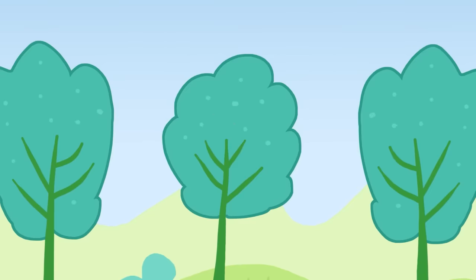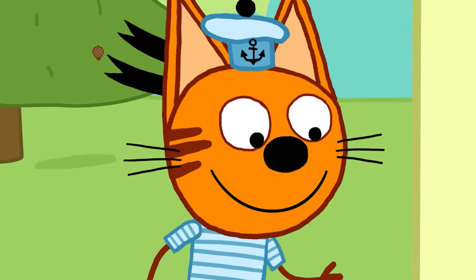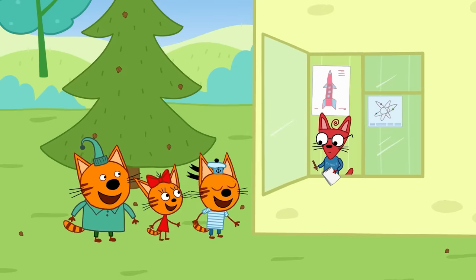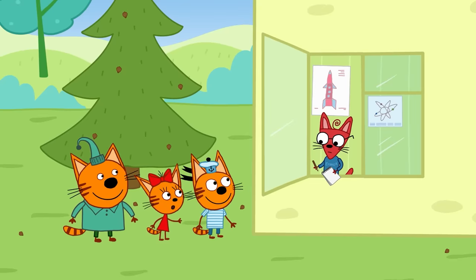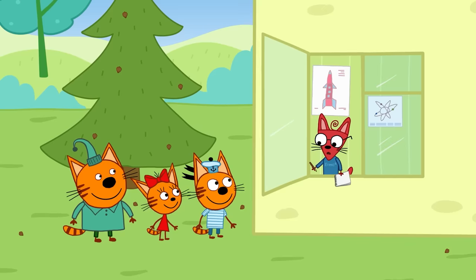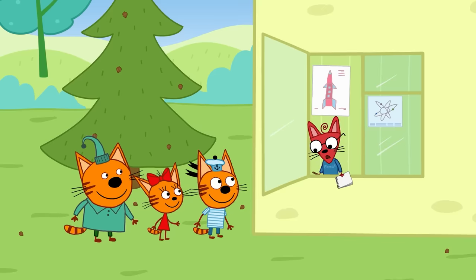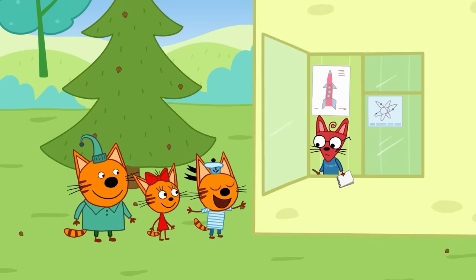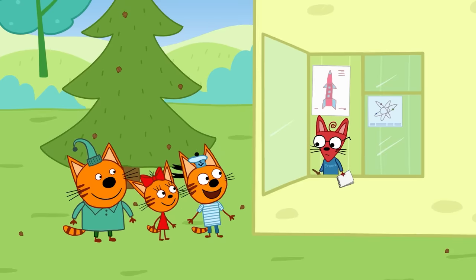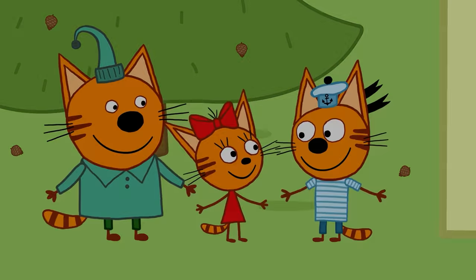Inventing an invention. One day, the kittens were walking past their friend Dart's house. Hi there! Hello, Dart. We're headed to the park. Do you want to come? I can't. I've been trying to invent something useful, but unfortunately, I'm finding it really tricky. We could help you with your problem. A bunch of heads are better than one. Together, we would have 1, 2, 3, 4 heads. We'll help you! Me-wow, me-wow, me-wow, me-wow!